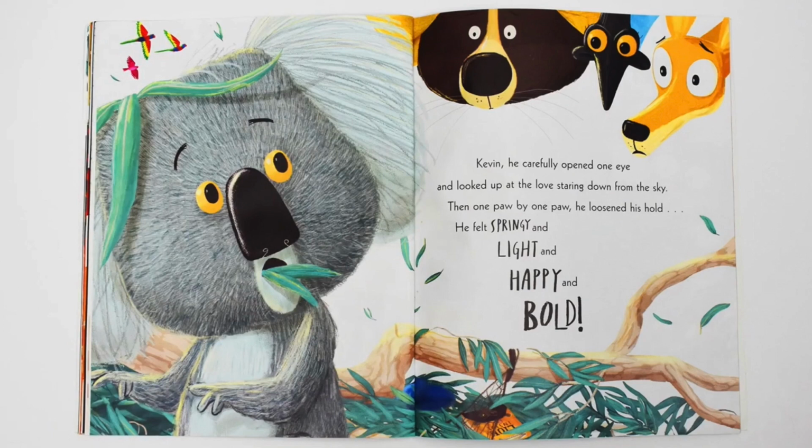Kevin carefully opened one eye and looked up at the love staring down from the sky. Then one paw by one paw he loosened his hold. He felt springy and light and happy and bold. After finally making it to the ground, Kevin is no longer afraid. He uses the describing words springy, light, happy, and bold to talk about how good he feels to finally be joining all of his friends.